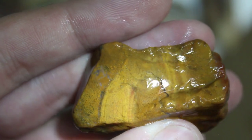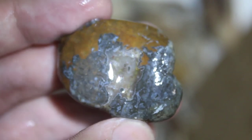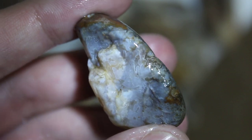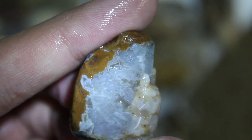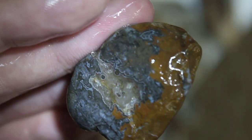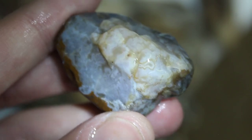Beautiful jasper. And what are you? Oh, this one. I was so excited about this one. Look at the texture on this rock. Beautiful jasper agate. All of that lacy fortification stuff going on. It is so pretty and it's going to make a beautiful, actually it's big enough, probably make two cabs. And they're going to look so good.